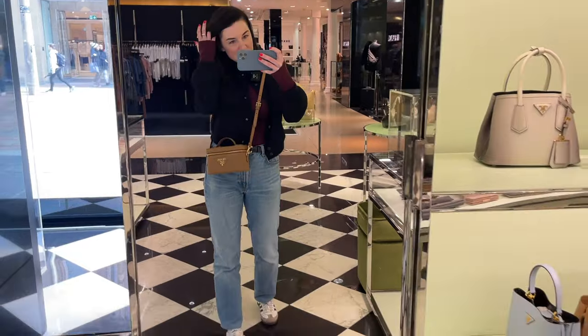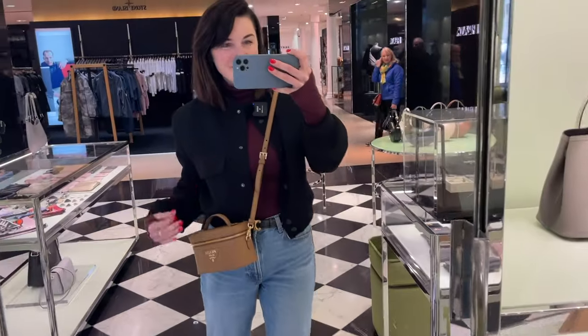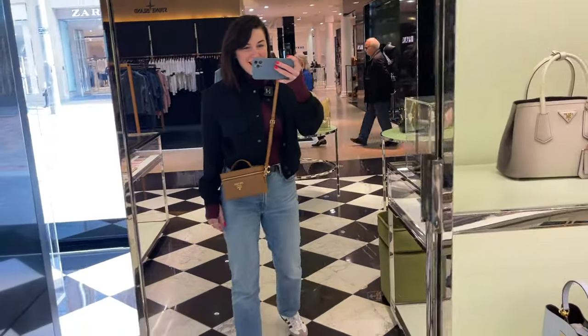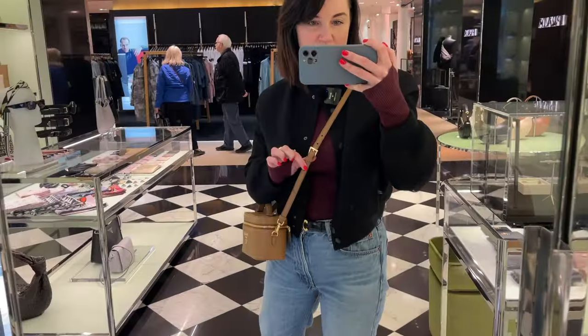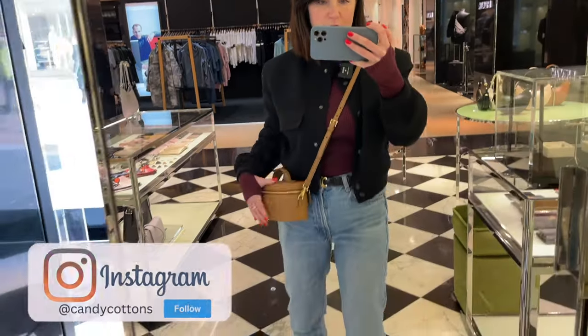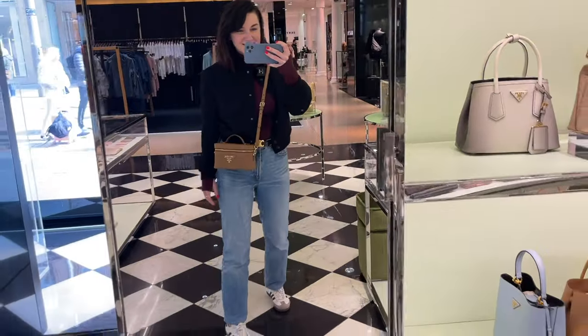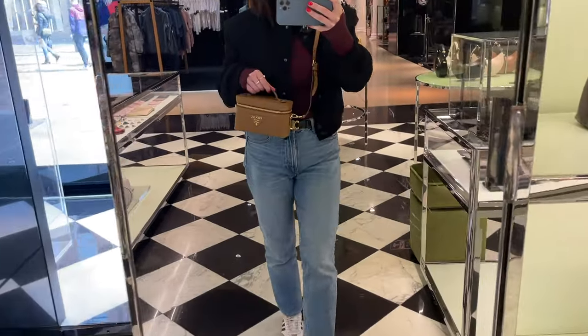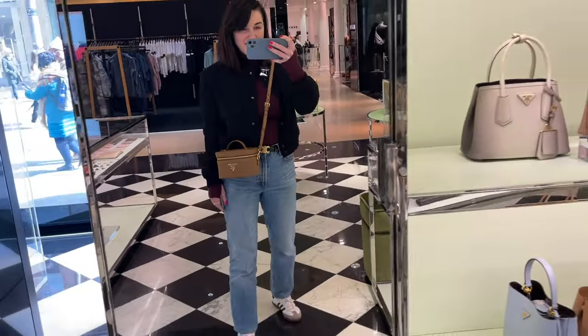And that's what it looks like crossbody, guys. I think I'm in love. I didn't mean to fall in love. I didn't want it, but I am in love. Oh, that's on the middle adjustable settings. See this little buckle and adjustable holes over here. Incredible. What do you think about this little cutie vanity bag?